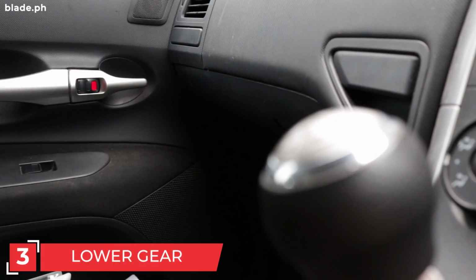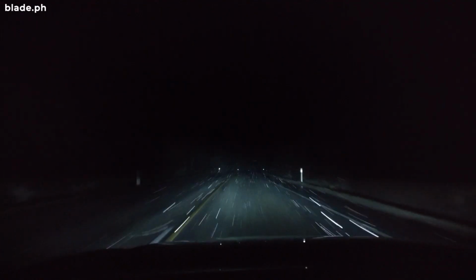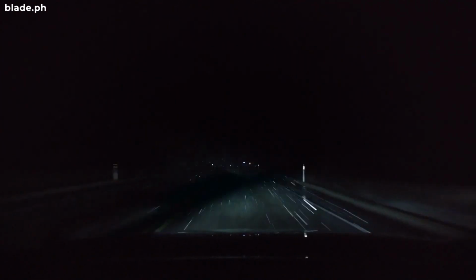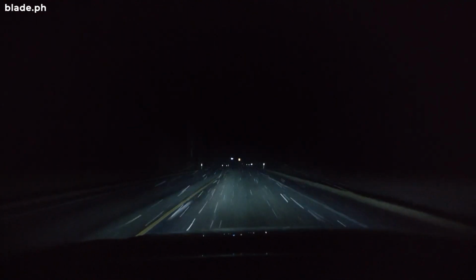Step 3. Lower gear. If you're driving a vehicle with a manual transmission, you can shift to a lower gear. Once you take your foot off the gas pedal, the vehicle should slow down, and this is when you need to shift one gear lower. As you feel the car go slower, you can shift down one gear more if applicable.